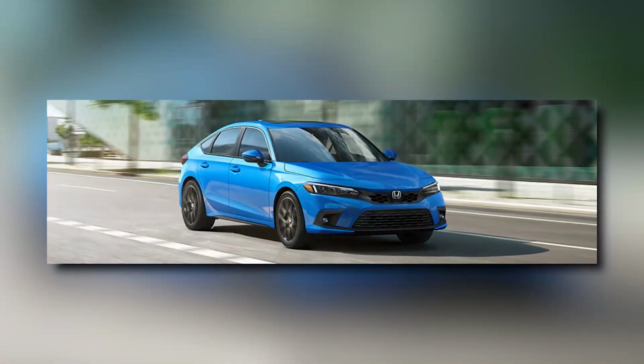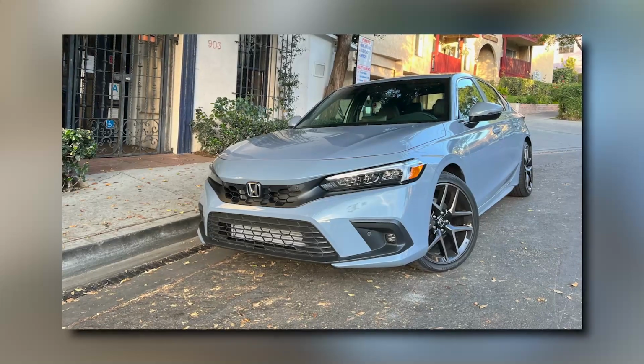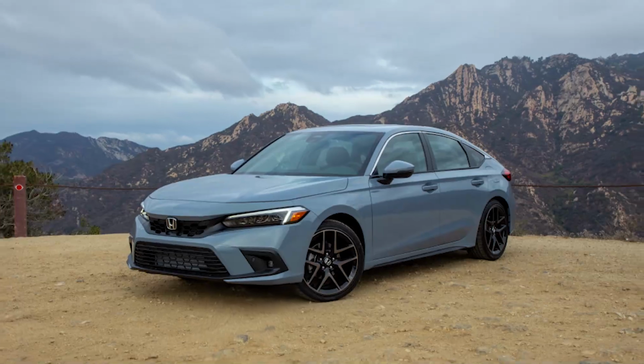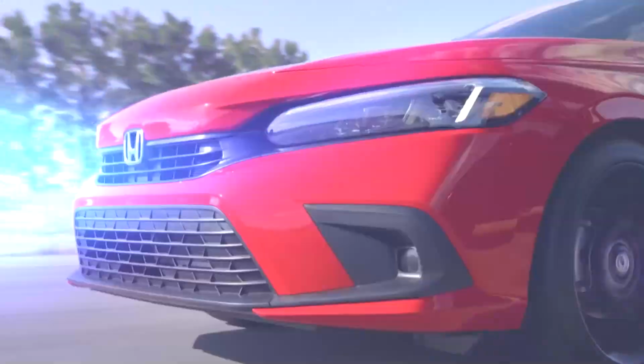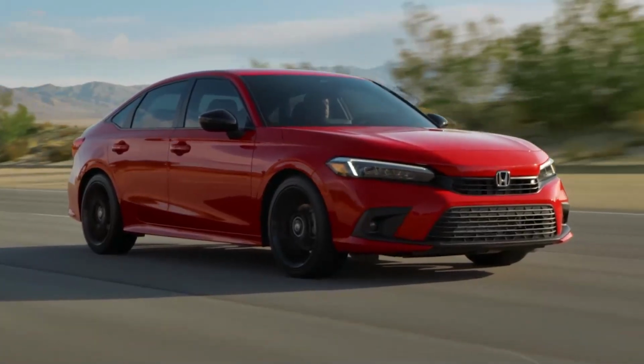And let's not forget about the hatchback. It's like Honda took everything awesome about the Civic and cranked it up to 11. Not only does it look like it's ready to hit the racetrack, but it's also got enough space to haul your entire life around. In the current market, the Honda Civic remains a top contender among compact vehicles.